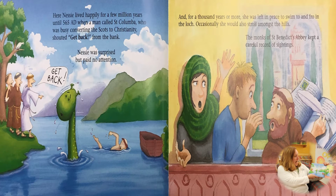Here, Nessie lived happily for a few million years until 565 AD, when a man called St. Columba, who was busy converting the Scots to Christianity, shouted, "Get back," from the bank. Nessie was surprised, but didn't pay attention. And for 1,000 years or more, she was left in peace to swim to and fro in the loch. Occasionally, she would also stroll amongst the hills.